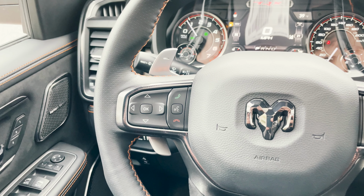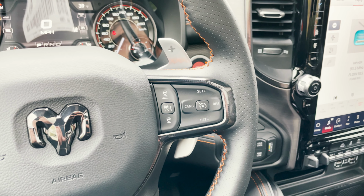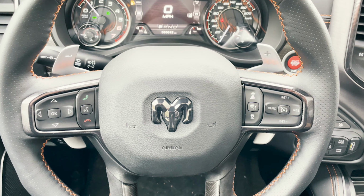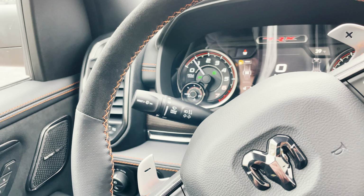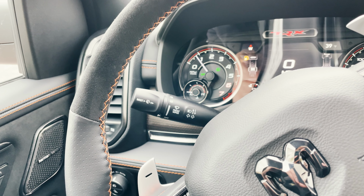Beside that, you do have your Bluetooth controls. Over to the right of the steering wheel, you have controls for your cruise control settings, adaptive cruise control, and whatnot. And of course, you can't forget about those massive paddle shifters. Behind the steering wheel on the left side, you've got your traditional controls for your windshield wipers, high beams, turn signals, and all of that.